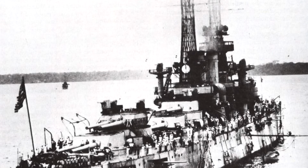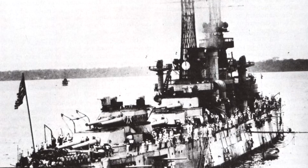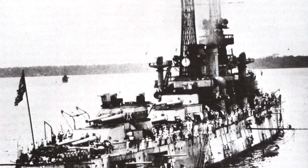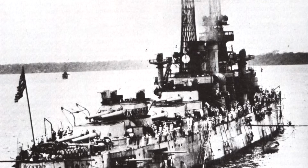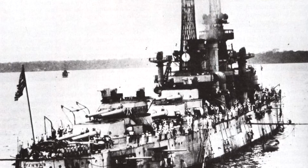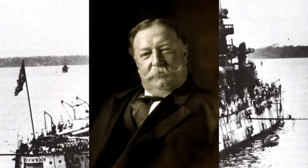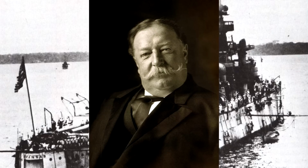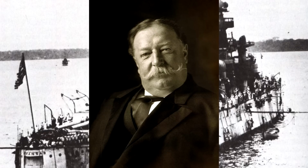Arkansas was laid down on January 25, 1910 at New York Shipbuilding in Camden, New Jersey. She was launched January 14, 1911, and she was commissioned on September 17th of 1912 at the Philadelphia Navy Yard, under the command of Captain Roy C. Smith. She participated in a fleet review on October 14, 1912 for President William Howard Taft. She would actually take Taft aboard that same day for a trip down to Panama to inspect the Panama Canal, which was still under construction at the time.